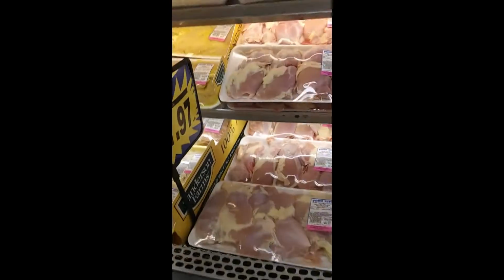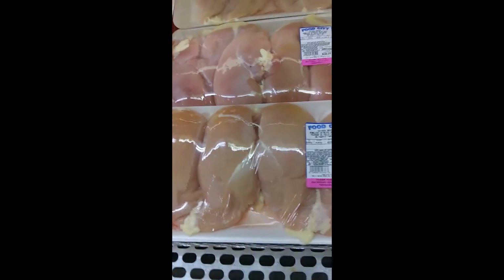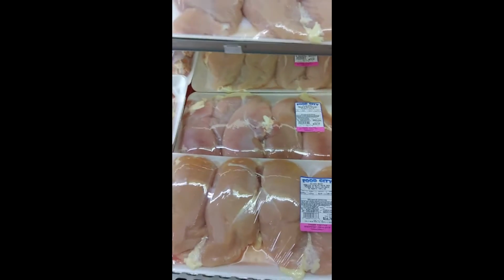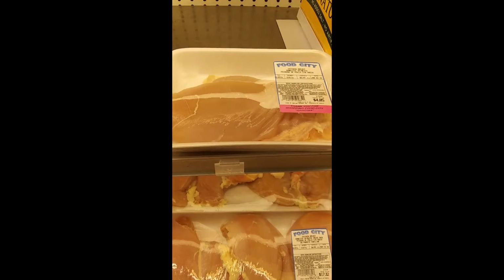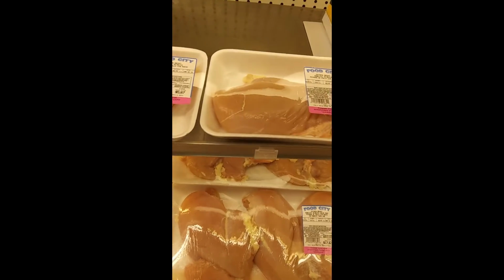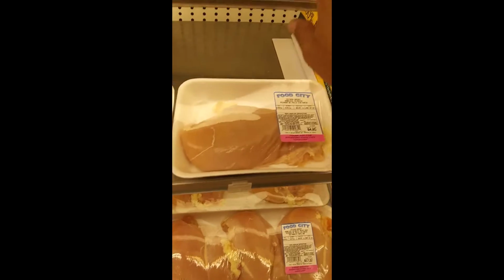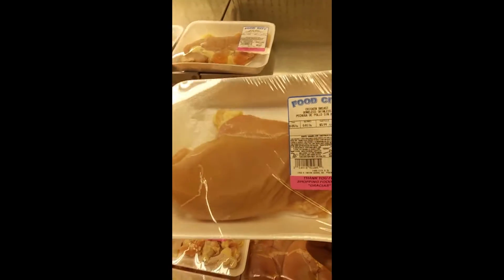Chicken for Nunu, chicken breast basically, but it's so expensive now. It's like $17, $18. And then the other one is $5. So maybe I can find something cheaper. If not, then I'll get this one. Four. That's for Nunu.